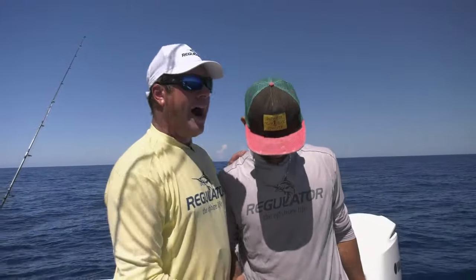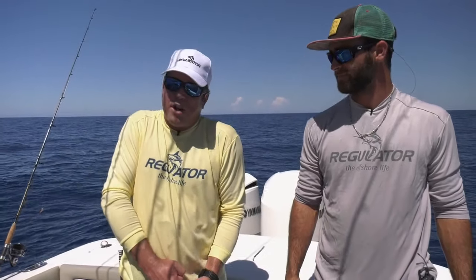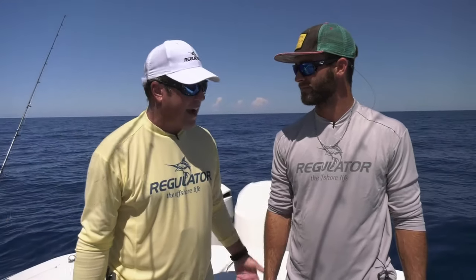Dude, I am wore out. That was such a battle on that light leader. I didn't want to put a ton of pressure on him because we got these light hooks. And as soon as you go grabbing that spool and really putting it to him like I can with the conventional, you just break them off or straighten the hook. So I had to go light on him, and man, that was a half hour battle.